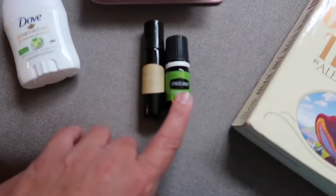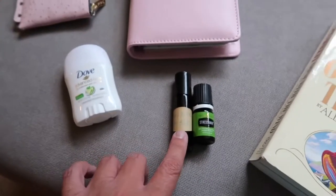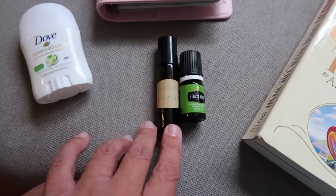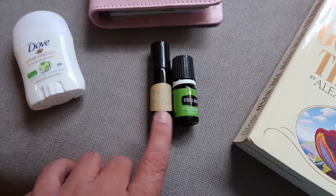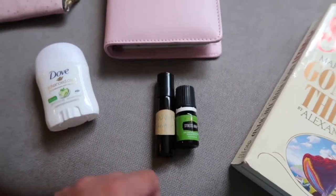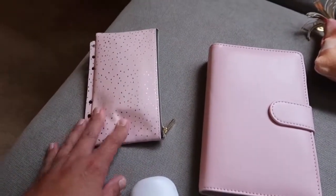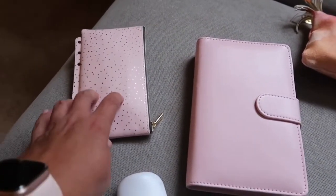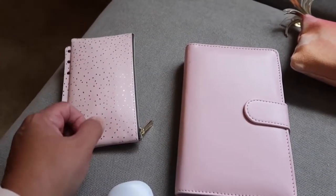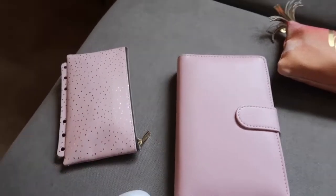Then I have my essential oils. I have a Stress Away roller ball that I usually put on my wrists. And I've got a headache and tension roller ball that I've had for a little while. I do get migraines, so I use this on top of my migraine medication, and it seems to work pretty nicely for me. Then I have another little pencil case with 3 or 4 pens in it, an extra battery for this camera, a bookmark for my travel journal, and a couple different stamps.